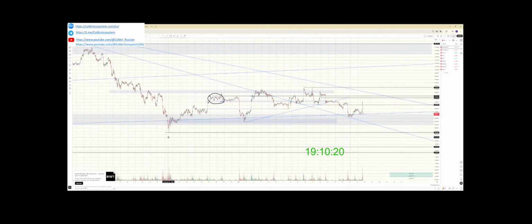How much time has passed since that time? We have 26 days and 7 hours. This level was not updated, and if we count that this is a kind of general flat on the Bitcoin, so it's time to update this low on that level. So maybe it will be a good situation to try to trade the breakdown of the Bitcoin.